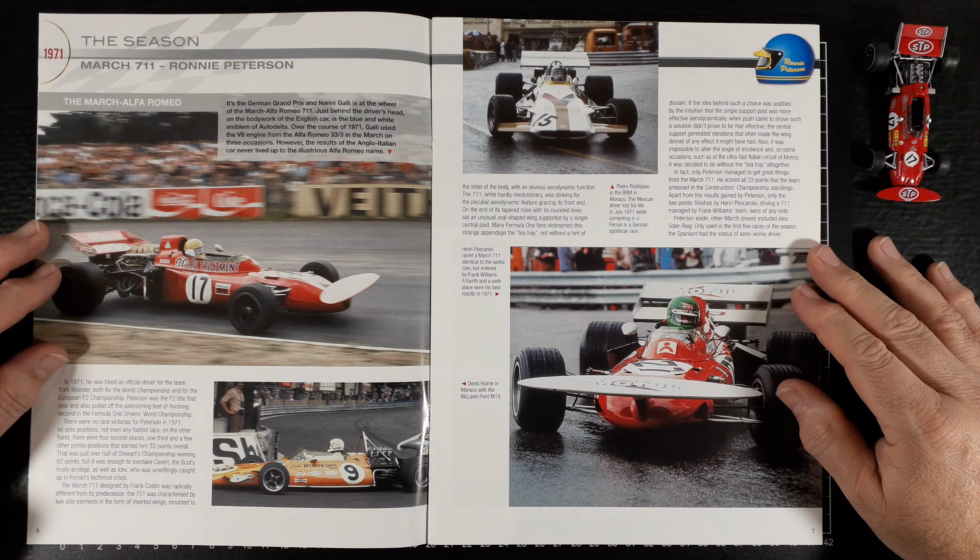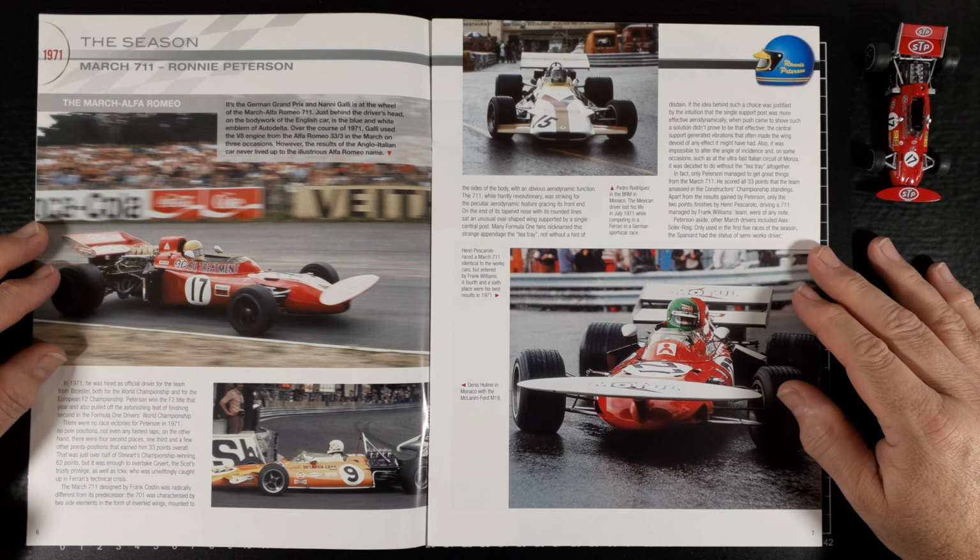March Alfa Romeo. It's the German Grand Prix, and Nanni Galli is at the wheel. The March Alfa Romeo 7/11. Just behind the driver's head on the bodywork of the engine car is a blue and white emblem of Autodelta. Over the course of 1971, Galli used a V8 engine from the Alfa Romeo 33.3 and the March on 3 occasions. However, the results of the Anglo-Italian car never lived up to the illustrious Alfa Romeo name.